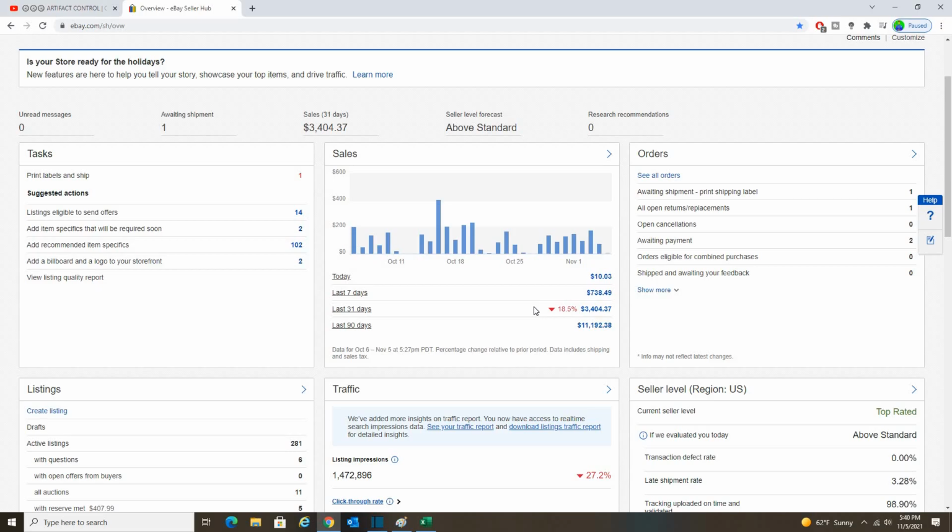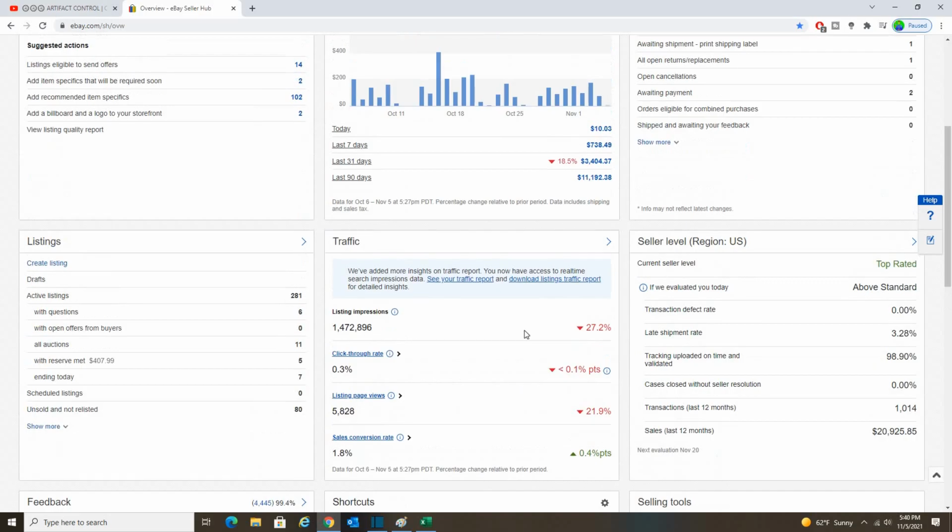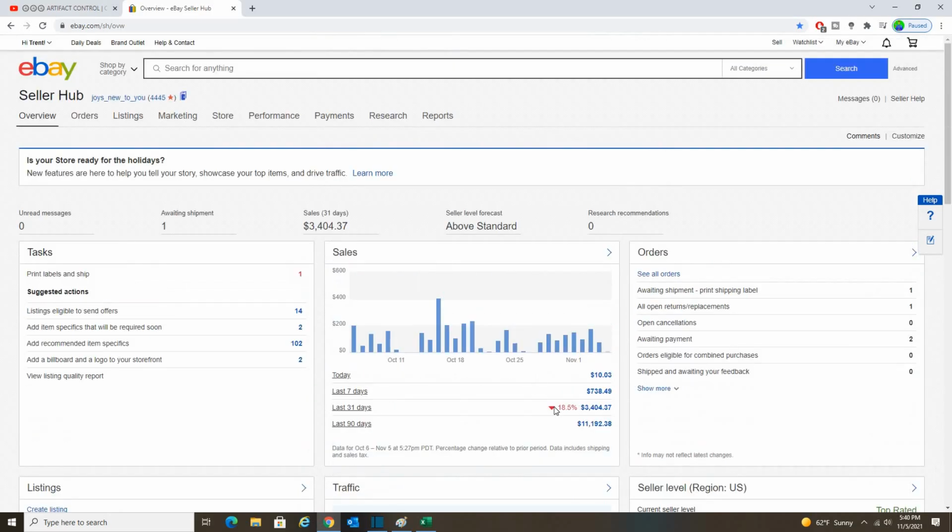If you take the 315 and divide it into the 11,000, actually, that dropped down. On the phone, it says 11,420 or something like that. If you divide that, it comes out to like $38, $39 per sale, average sale price, gross sales. So that's where we're sitting right now. I'm going to get these numbers back up in the positive direction again. I want to get these daily sales numbers up.